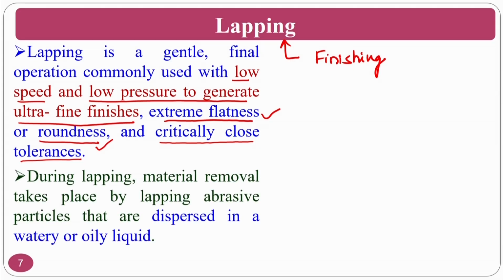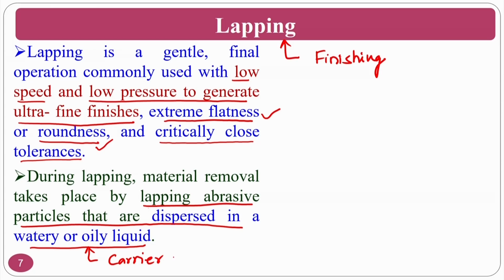During lapping, material removal takes place by lapping abrasive particles that are dispersed in a water or oil liquid. Basically, water and oil are the carrier liquids, the carrier medium you can say. This carrier medium has its own functions. It will act as a lubricant. It carries the abrasive particles from location to location in the finishing region.